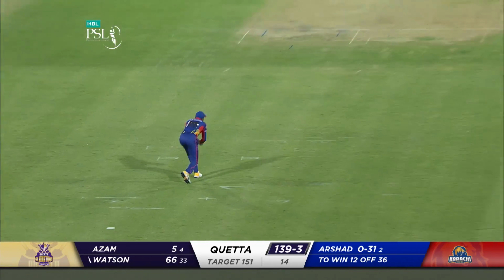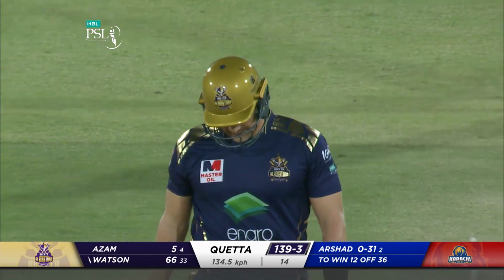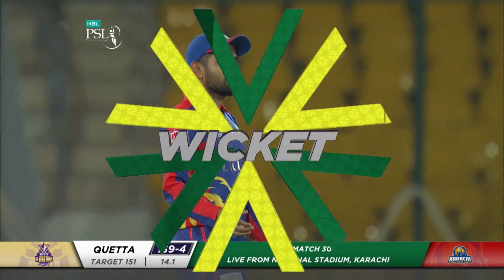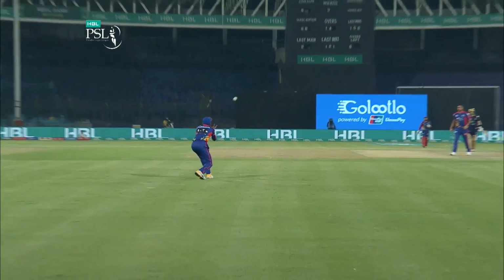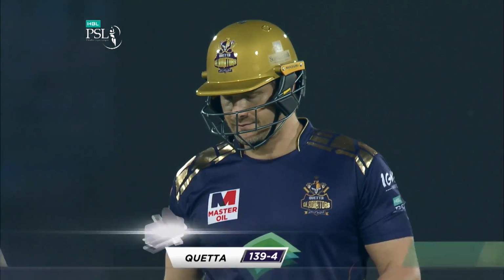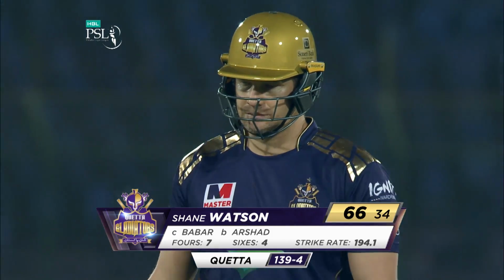And a splice, and it's a rather tame end to Shane Watson's lovely innings. He was striking at 200. He was 66 from 33 balls. Now in his 34th delivery, he's going to have to head back to the dressing room. Yeah, tried to muscle this one and didn't quite make it. It was very attractive while it was there. 66, it's 139 for 4.